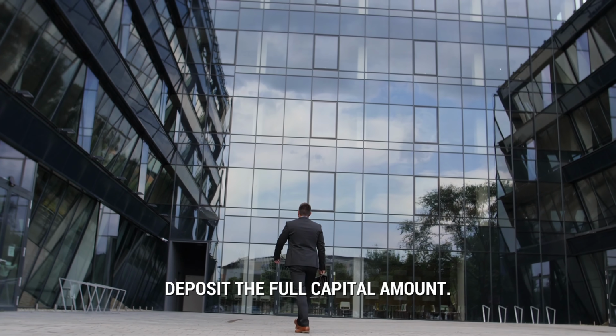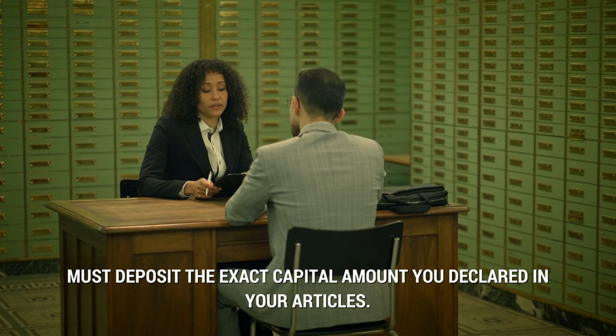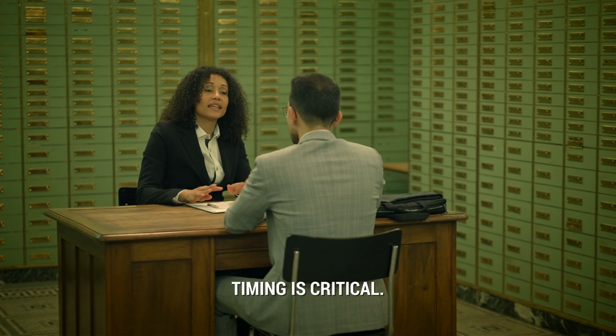Step 2. Deposit the full capital amount. Must deposit the exact capital amount you declared in your articles. Timing is critical.